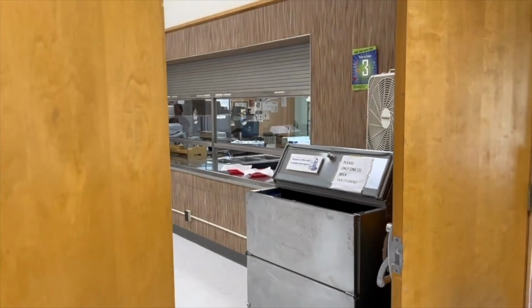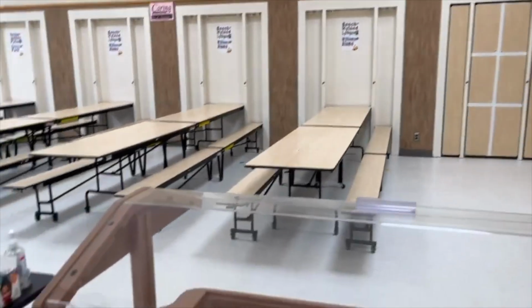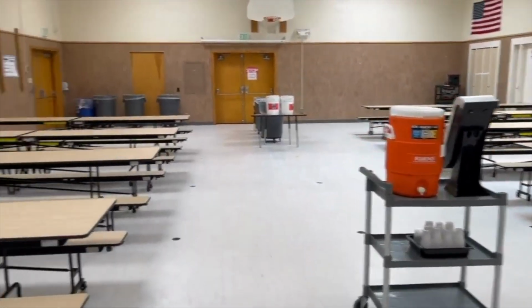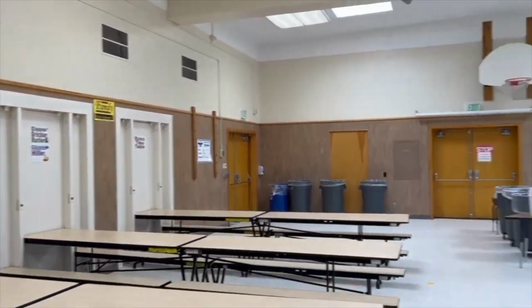Coming to the cafeteria, all students will enter through these doors. Be sure to grab a milk and then a lunch. After you go through the line, you will stop here with Miss Julie and turn in your lunch card. You will then go and sit at your assigned classroom table. You are welcome to sit next to friends who are in your class at your class tables.